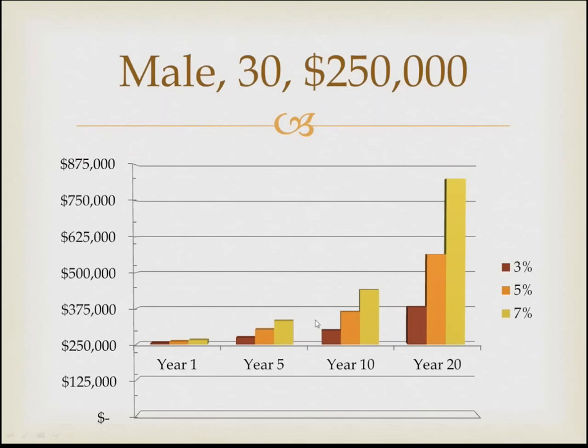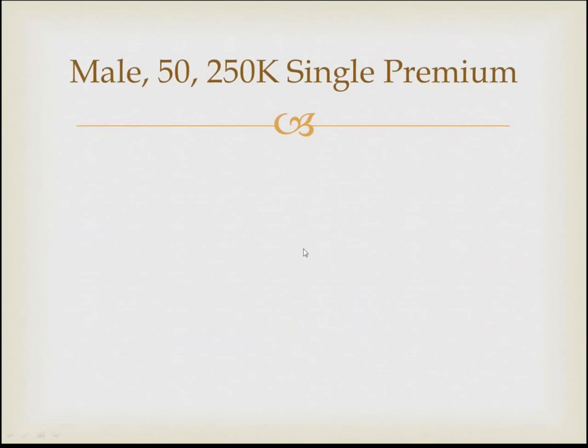And you can see over time that if the contract does well at all, say it does 5%, we're looking like we're in the 550K range. We're over 750,000 in year 20 at 7%. Very strong performance. Let's look at somebody a little bit older, male age 50.